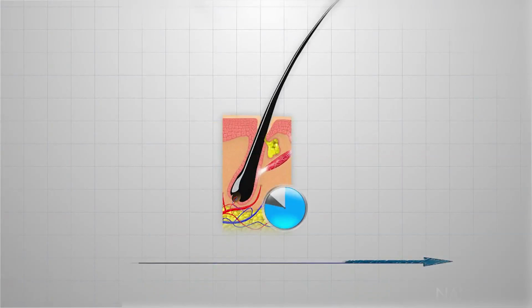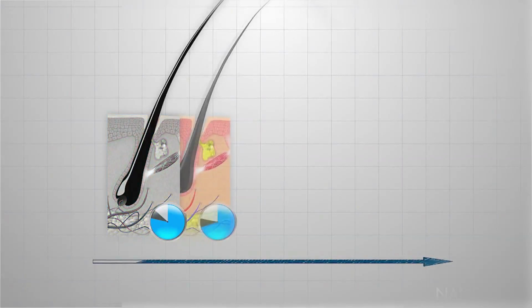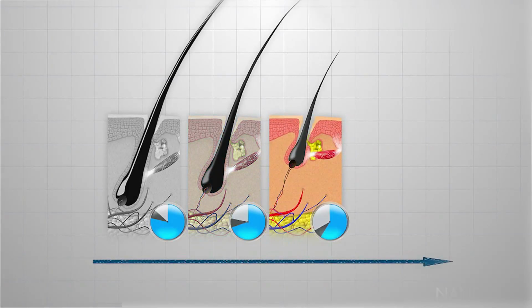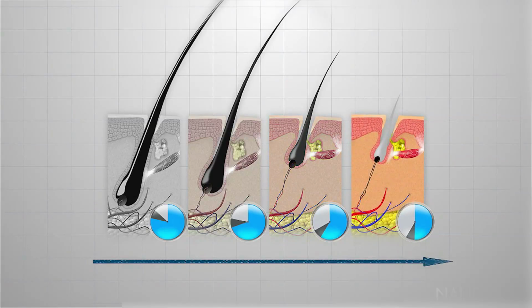But for many of us, it changes as we go through certain life stages, resulting in thinning hair. In this case, hair goes through each stage of the cycle as normal, but the anagen phase is shorter each time. This means that your hair starts to grow more slowly and will not grow as long. Each cycle gets weaker, shorter and less colored. This process is called miniaturization. The follicle is not dead, it just barely produces any hair at all.